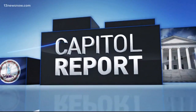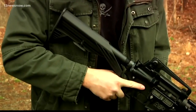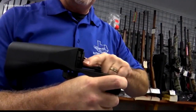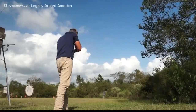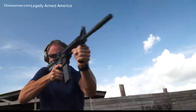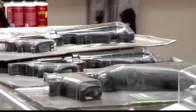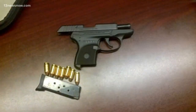Governor Ralph Northam is hoping to score a win with a bill outlawing bump stocks. The Senate Courts of Justice Committee voted to advance the bill. It would prohibit Virginians from making, selling, or possessing any device used to increase the rate of fire of any semi-automatic firearm. You may remember bump stocks gained national attention after the Las Vegas gunman used the device to kill 58 people at a country music concert. It came after the same panel shot down two other bills. One would have banned guns at certain public events and another would have expanded background checks.